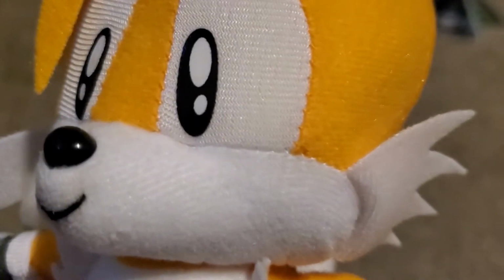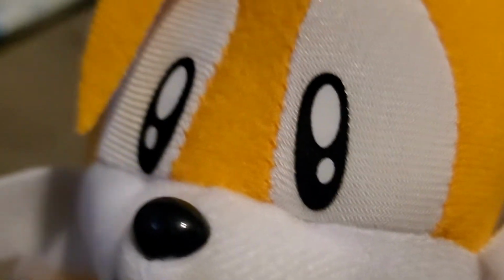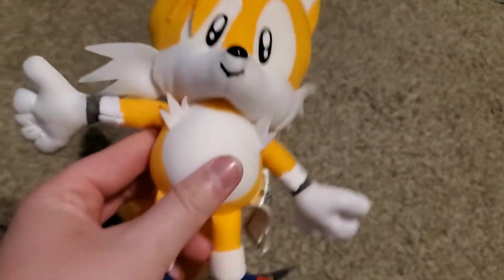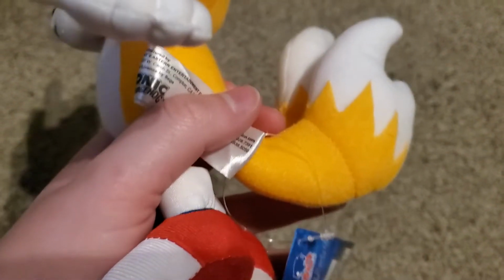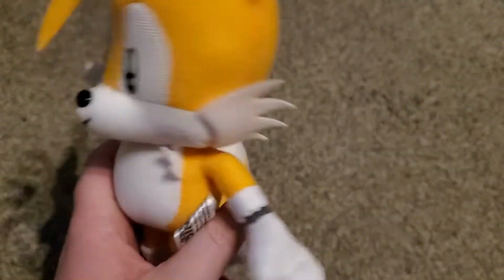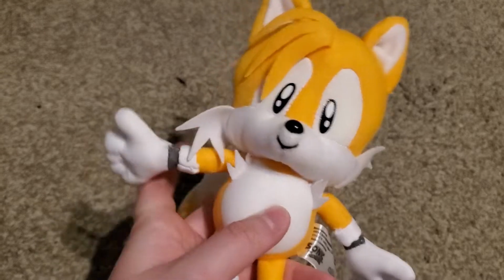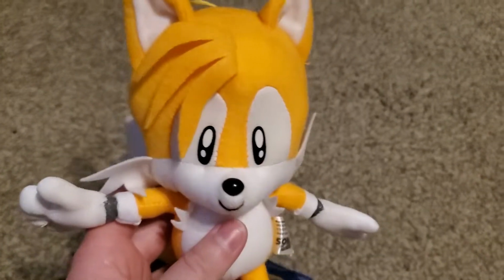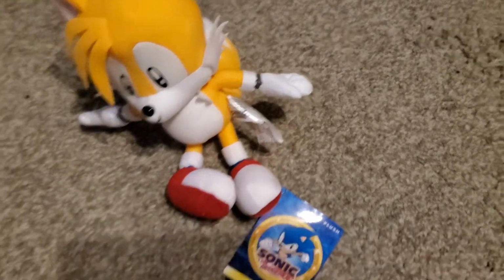There are a couple of stitching lines right here that are pretty noticeable, which is also kind of a downside, I suppose, but not really a big deal if you want a good plushie of Tails, everyone's favorite video game sidekick. So that being said, I'd give this plush a 6 out of 10, mostly because of the nose and literally nothing else. And as a comparison, we will set up Tails right next to Knuckles.